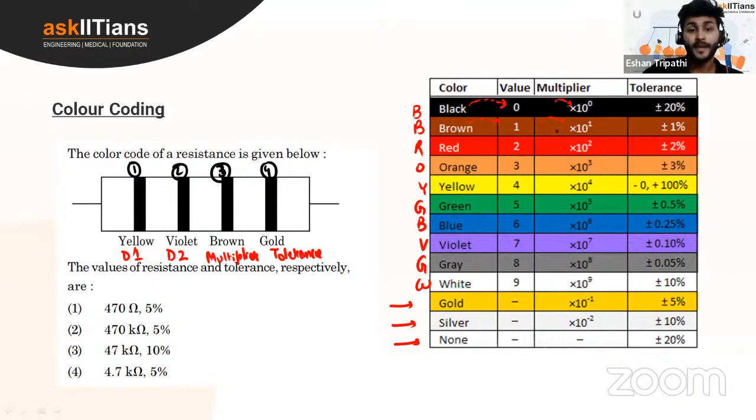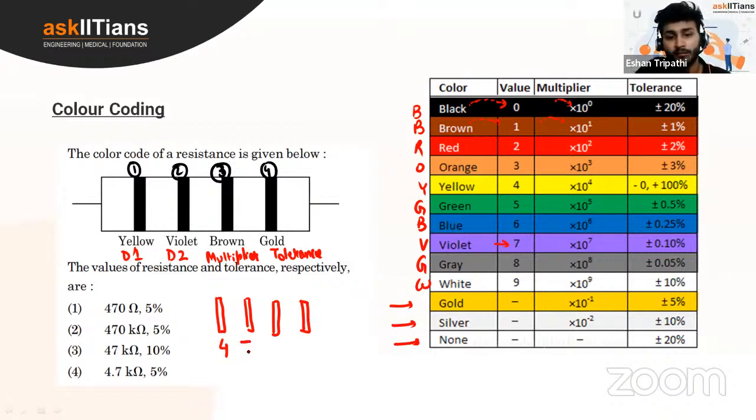Now let's see. Here the colors are, first of all, yellow, and then violet, then brown, and then gold. So what does yellow represent? Yellow represents the digit 4. Violet is the second one; violet represents 7. The brown, which is the multiplier, represents 10 to the power 1. And fourth, which is gold, its tolerance is plus minus 5%.